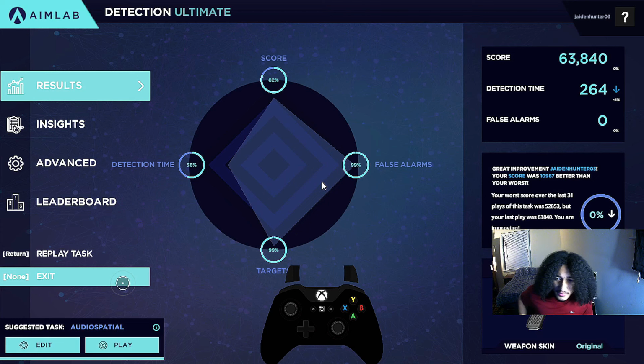You want to stay around, you're detecting time around like 250 to maybe 200 for an average player. Anything below that is obviously faster than the human brain can think. It's just all instinct, and you'll learn that not from here. This is just to show you your baseline.